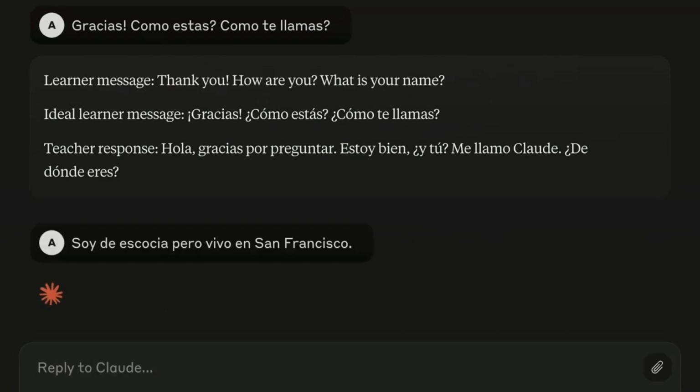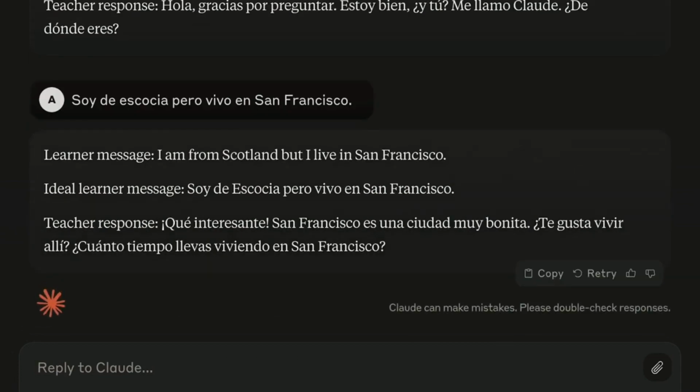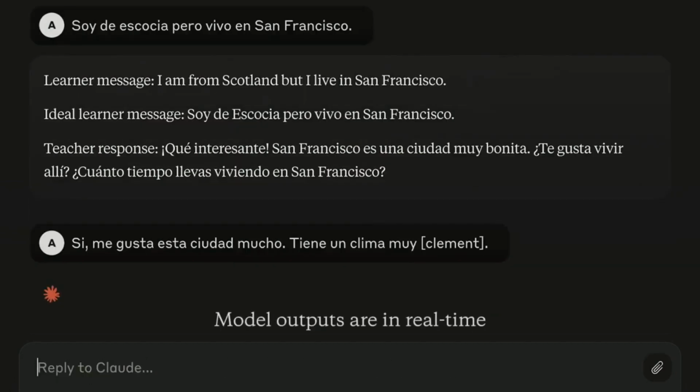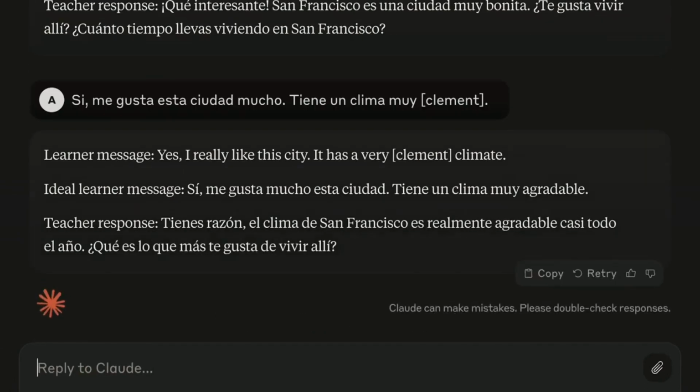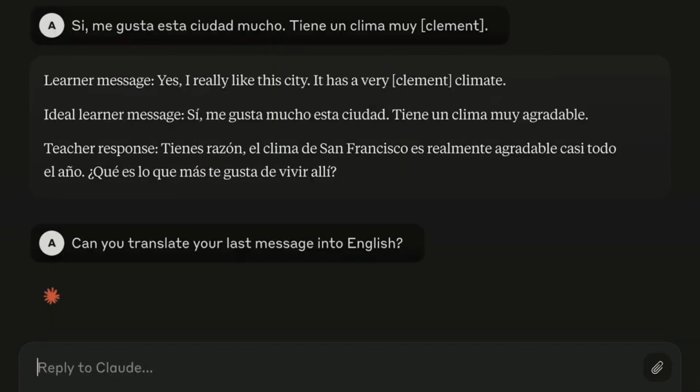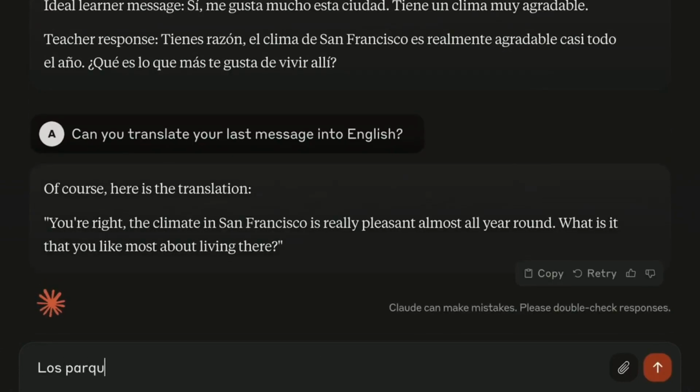Okay, now imagine I don't know a certain word in Spanish, but I still want to say it. I'm going to just include that word in English in square brackets, and hopefully it'll just translate it back to me. And suppose I hit a roadblock because I just don't understand the message that it's sent to me. I can just ask it to translate that message to me into English, and then I can read that and I can respond to it again in Spanish, continuing the dialogue.